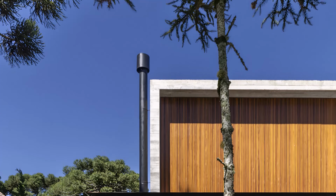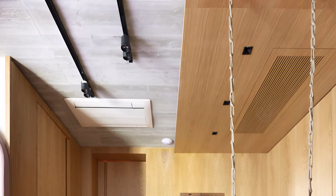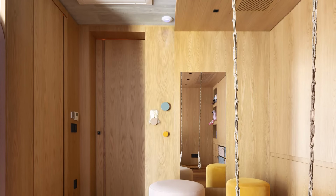The first floor caters to both family and guests. A guest suite provides a comfortable haven for visitors, while a dedicated daughter's suite ensures a personal space for your child.